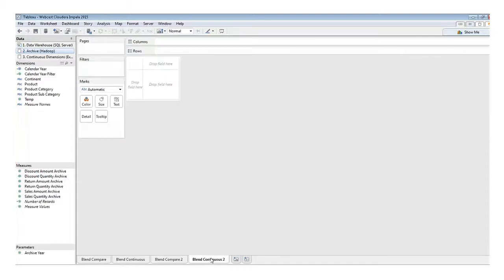So I'll go to a new sheet. Here we're going to use our Excel connection. So this is a simple Excel file which we have created, which contains all of the years within our data warehouse and our archive, and also the product categories. And all we're going to do is use this to blend together the 2 connections, but more seamlessly than we had before.